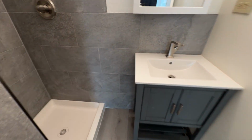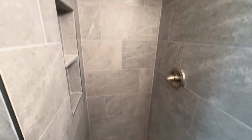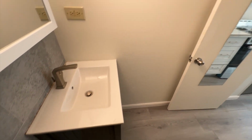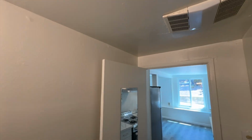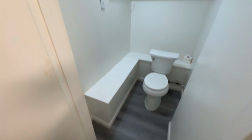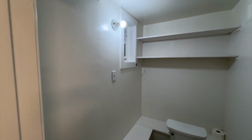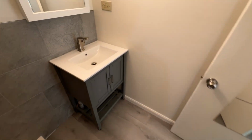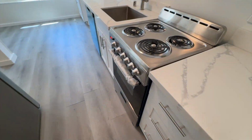We have a stand-up shower. New pedestal sink, 2025. Exhaust and a water closet, meaning your toilet is separate. And actually kind of a decent sized room. Some storage there for toiletries, things like that.